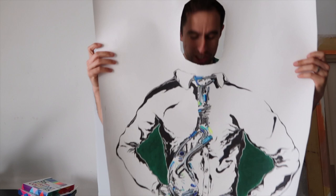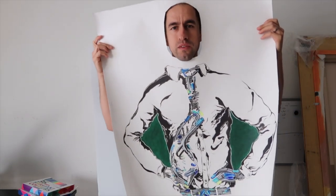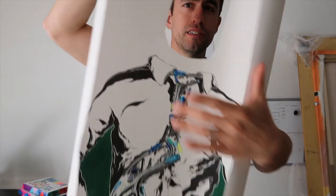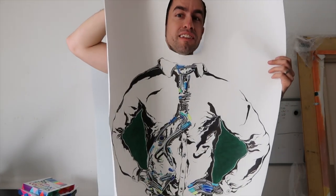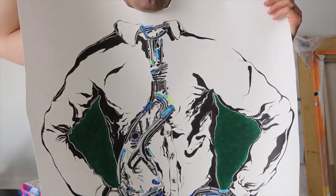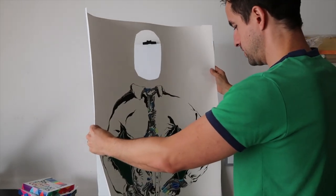Okay, it's not finished yet, but what do you think of the progress? I'm thinking to make this hole a bit bigger so people can put their head all the way through if they've got a big buff head like me. But that's sort of the general idea. Sort of what we're looking at.